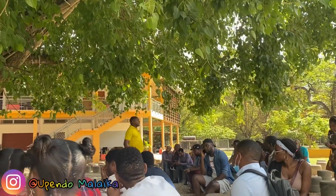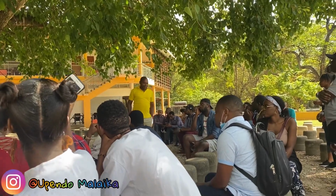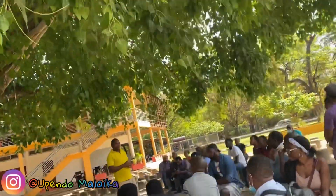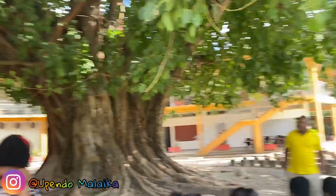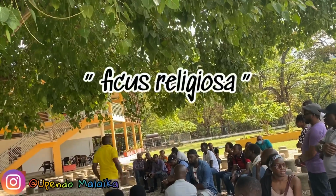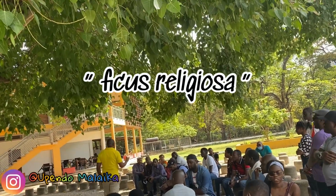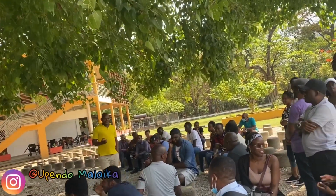This tree was planted here in 1912 during German rule in Tanganyika. But we say Mkuyu. Mkuyu. Yes, that's in Kiswahili. But the scientific name of that big tree in English pronunciation is known as Ficus religiosa. May you please say Ficus religiosa? Yes.